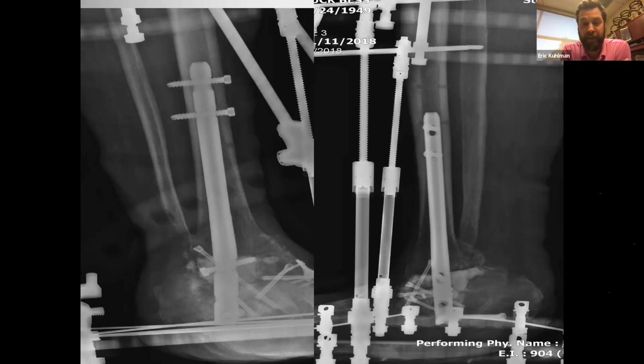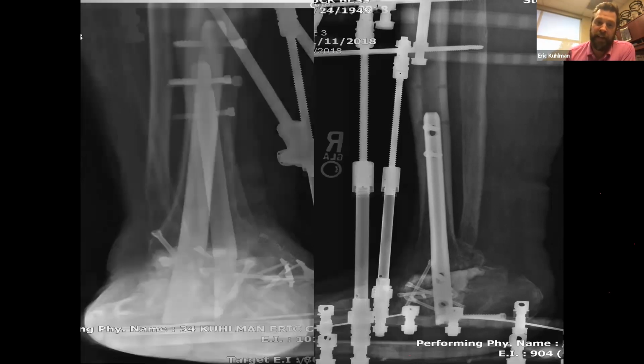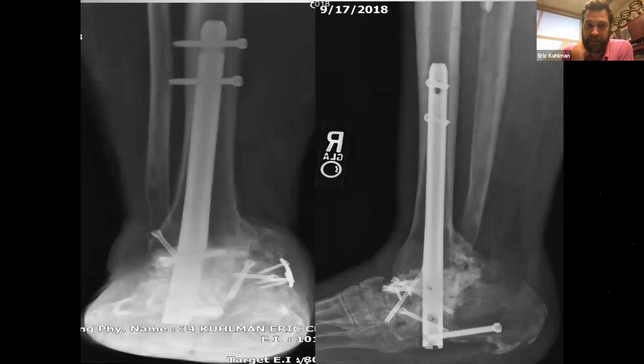And then I put essentially a ton of screws down in the middle of the foot to give her that nice flat foot. And at the last visit in 2018, when I saw her, this is right when Pinzur's article came out, I was like, oh my goodness, I failed, because I gave her a flat foot and not something that she could put in a normal shoe.